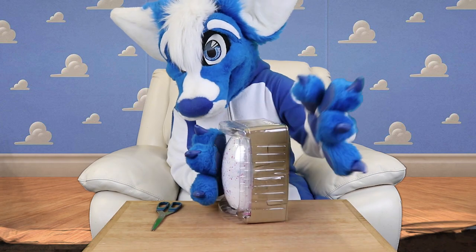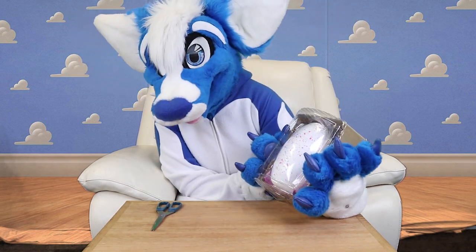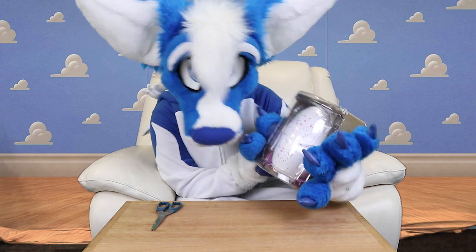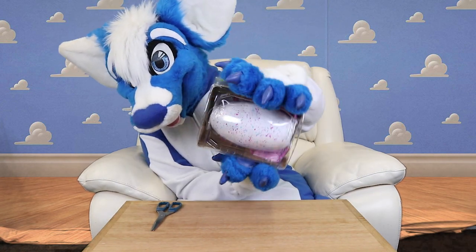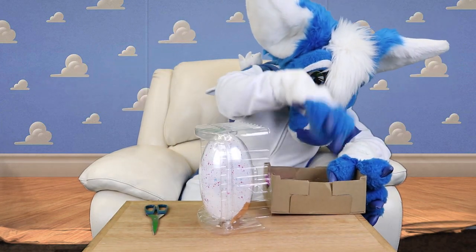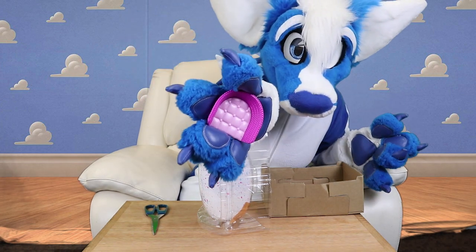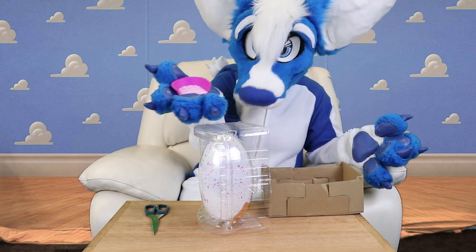And here we have our egg. Now it's a lot more oblong than the other one. It's a lot taller, a bit more like hill-shaped, kind of like an insect egg, actually. Oh, look at this! It comes with tiny little beds! Look! Itty-bitty pink beds! That's so cute!